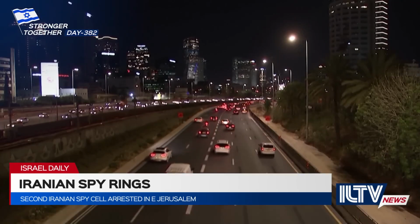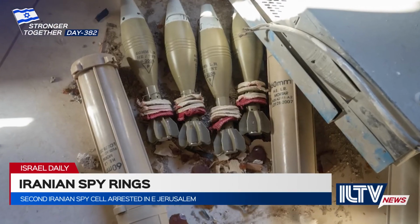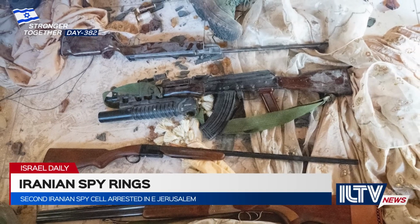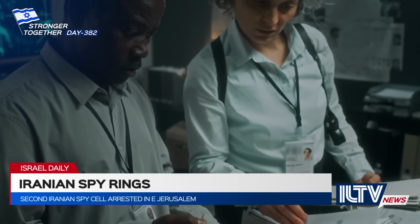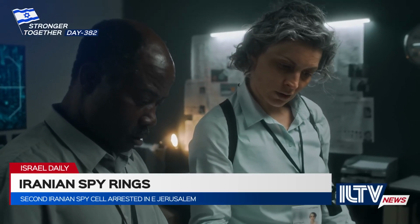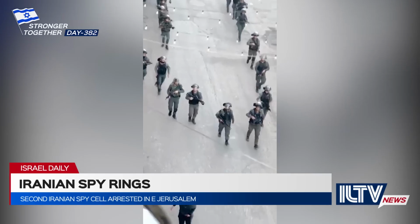Among the various missions included spraying graffiti, photographing various locations, and setting fire to vehicles, as well as instructions to purchase weapons and grenades, though they were apprehended before carrying out this task. According to Israeli News Channel 12, Alian confessed to investigators that he knew he was working for Iran and did so out of nationalistic motives. The 7 suspects were arrested in September, and the indictment is expected to be filed against them on Wednesday.